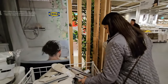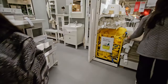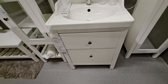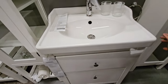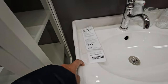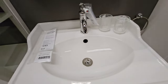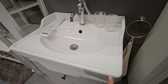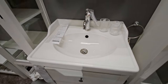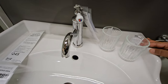Yeah, get some then if you want. Oh, this is the one, isn't it? Here it is. This is the sink that we were looking at. I think so, yeah. Do you know why? Because here, if you see here, guys, the water gets trapped here. So when it splashes or anything like that, it won't run down here. That's why we want this one. And obviously, it's got the backing here that stops any water that goes down there.